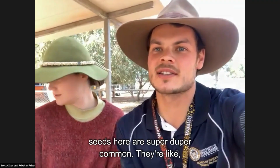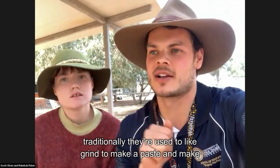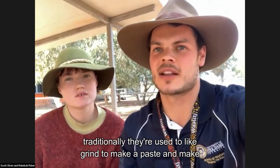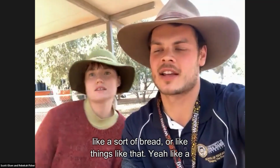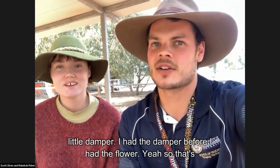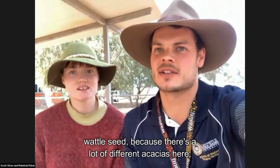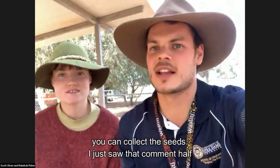So wattle seeds here are super duper common. Traditionally they used to grind them to make a paste and make sort of bread or things like that. Yeah, like a little damper. It was damper before they had the flour. So that's one thing we could definitely explore, using wattle seed, because there's a lot of different acacias here that you can collect the seeds from.